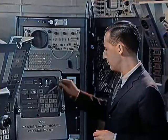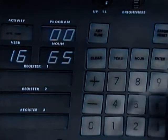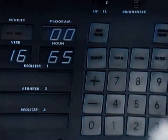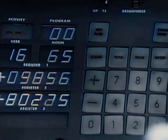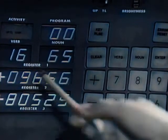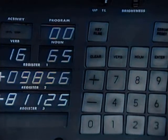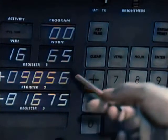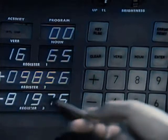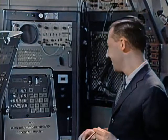An example of it might be a verb 16, which is continuous display in decimal, and a noun, which is time. I picked these. I know it worked. I've now told the computer what I want, but I have not yet told it to go ahead and do what I want. When I press Enter, the computer proceeds to display time, giving me times from launch, perhaps, in hours and hundreds of hours, 98.56 hours from launch. And it also gives me a fine view of the low order part of the time in seconds and hundreds of seconds. That is useful occasionally. I should think it's around launch time. That would be interesting. Yes.